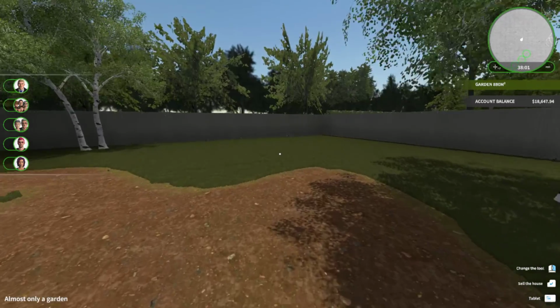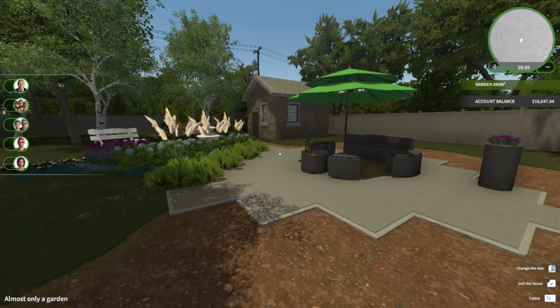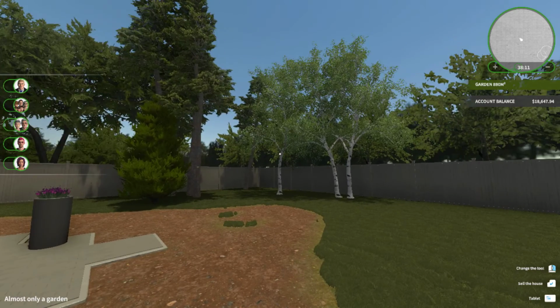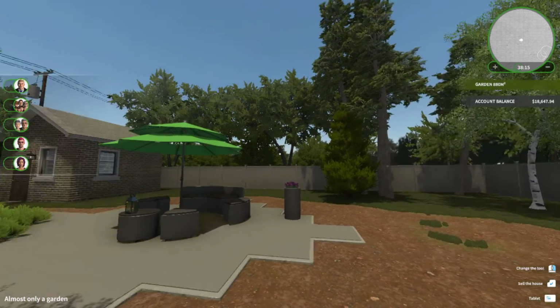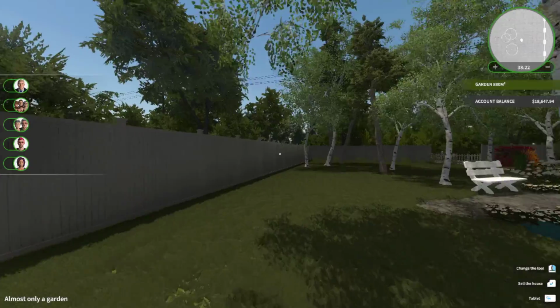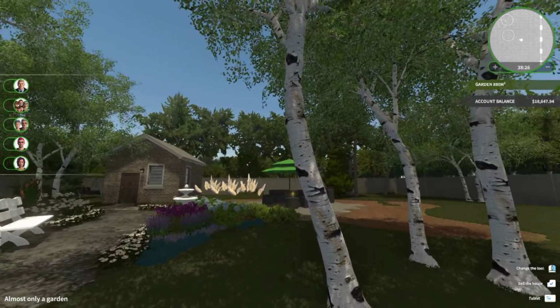And like I said, we have some work to do out here. Now, what would really be nice is if I could purchase another house and continue working on both. That would be nice because this prevents me from purchasing another house because I can't have two houses at once. I don't believe so. So yeah, place is looking really nice.